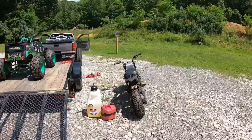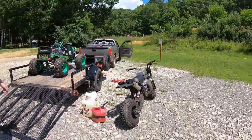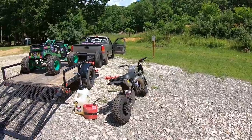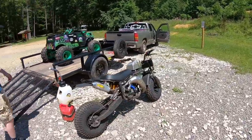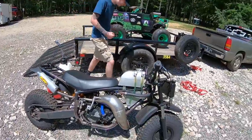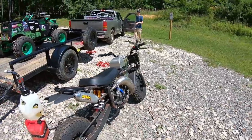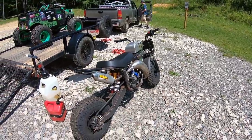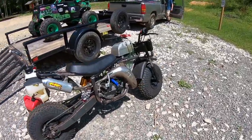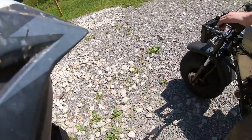Have you ever ridden a dirt bike? I have, but nothing like this. It's gonna be an experience. Hopefully I don't burn myself. Yeah, the muffler's kind of right there. You're wearing shorts, so that's gonna be an issue. But I've never even driven this thing, except in my yard, in first gear, so I'm not really sure how the gearing is. Choke off is down.